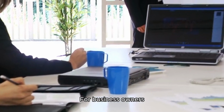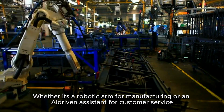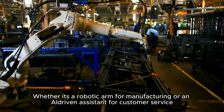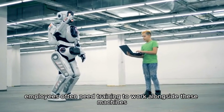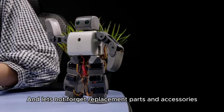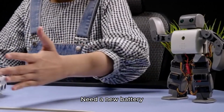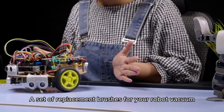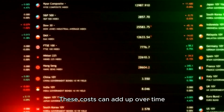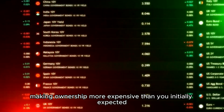For business owners, there's also the cost of integration and training. Whether it's a robotic arm for manufacturing or an AI-driven assistant for customer service, employees often need training to work alongside these machines, which adds to the overall investment. And let's not forget replacement parts and accessories. Need a new battery, a set of replacement brushes for your robot vacuum, a more advanced sensor? These costs can add up over time, making ownership more expensive than you initially expected.